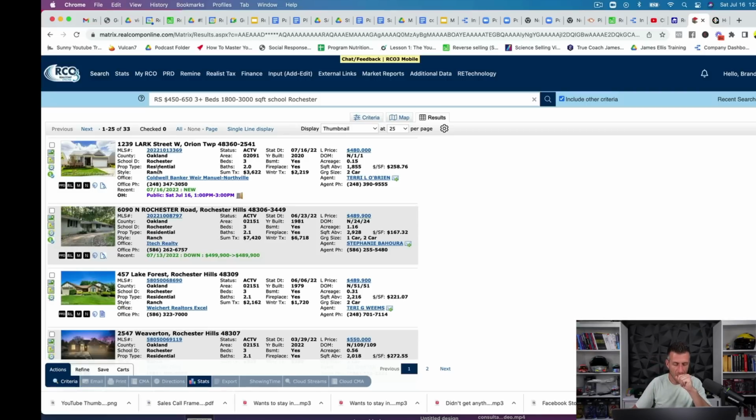Okay, so I'm going to do two things. When I do a full market scope like this, I'm trying to see, of all the ranches, I don't care if this is in the neighborhood or not. This is the same school district in the price range. I just want to get a scope of what's happening over the past year or so. So I'm going to get my floor and my ceiling to get the whole market.